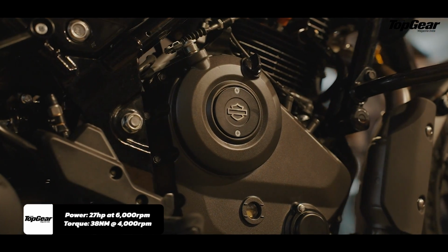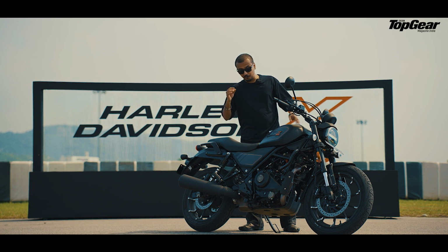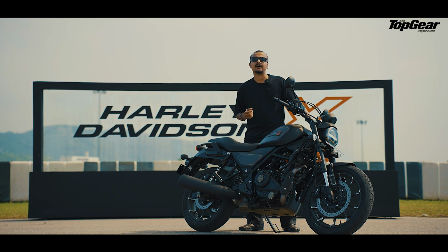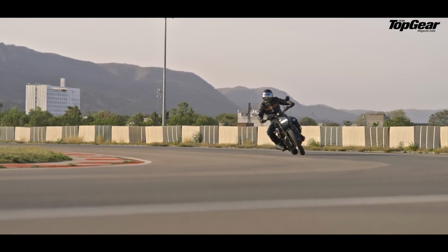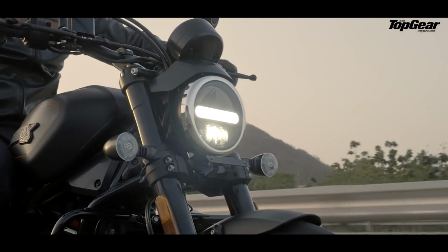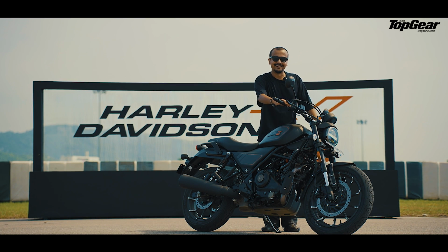The challenge at hand, the task at hand, and that is a very big one, was to make the engine feel like a Harley-Davidson, and not just that, make it sound like a Harley-Davidson, because when you think about it, before you can see a Harley, you can hear it. About time that we heard how it sounds, yeah?